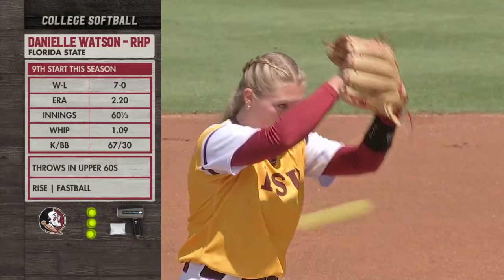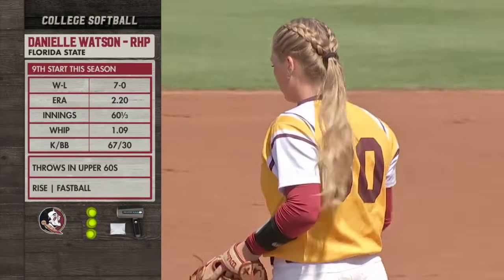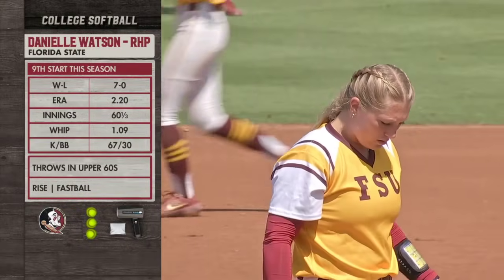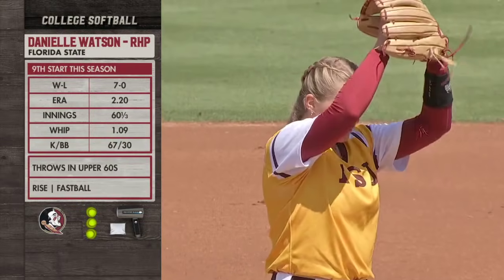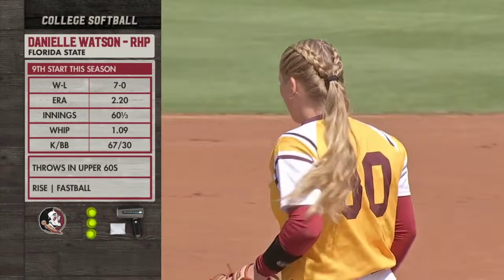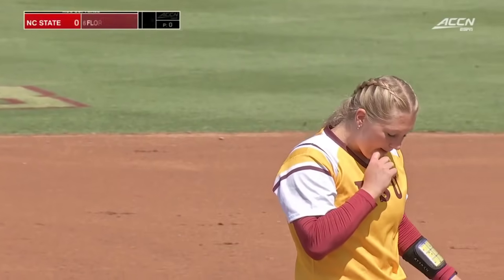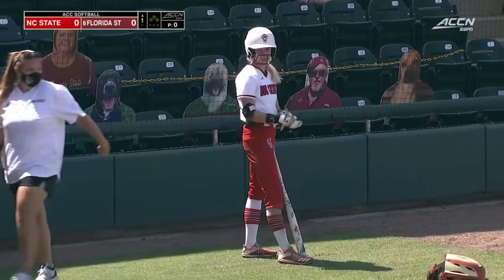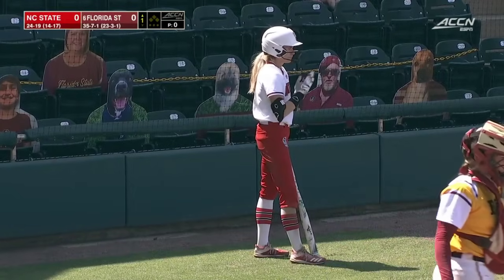She likes to work a rise, a fastball that she'll spot, and she will come down in the zone. The key for her is that changeup. The changeup has been a newer pitch that's been in development this season. If she can throw that pitch consistently and throw it for a strike, that's what really helps set her other pitches up. So we'll see how the ninth start of the season for Danielle Watson transpires as she squares off with an NC State offense that has been knocking at the door but has been frustrated to try to scratch them across the run column.